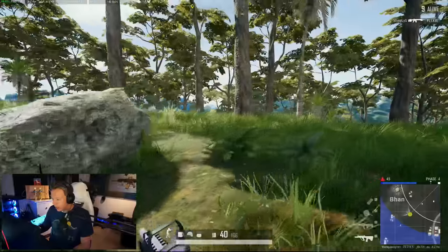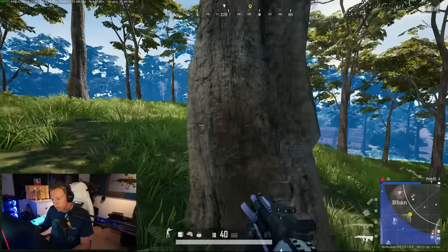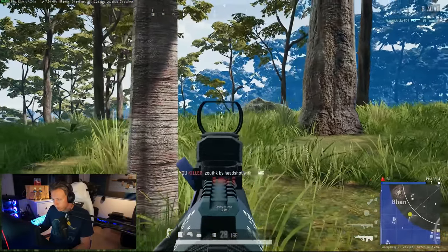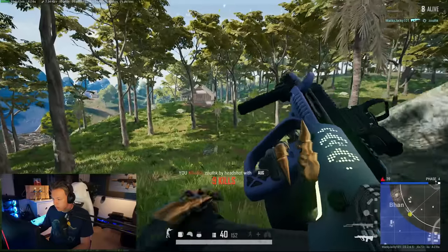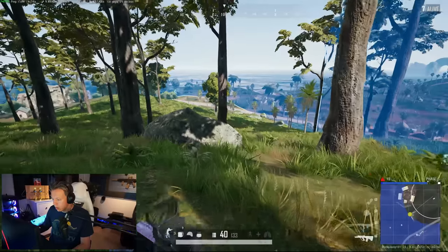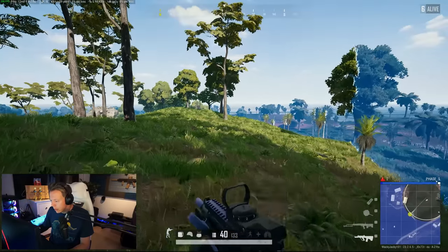Man, he just spotted me right away, this guy here. Okay, a little bit lucky, but we got him. I do not like this area. This is too open for me. Okay. Sniper in front of me. I think we're gonna try to push this sniper. Yeah. We're gonna push this guy.